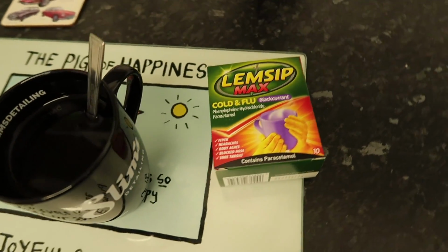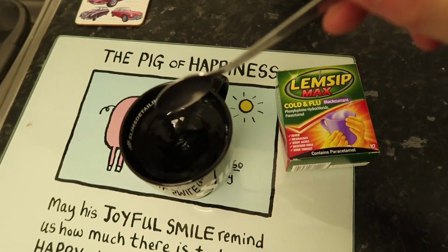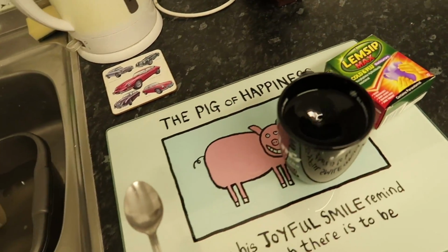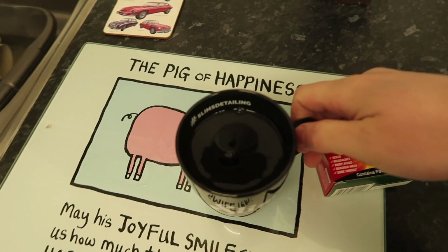Well, first of all, over the weekend, I started to feel a bit flat, so I've been supping these the past few days. I'm not going to lie, I'm not feeling any better today. But hopefully we'll see what day 2 on this stuff does.